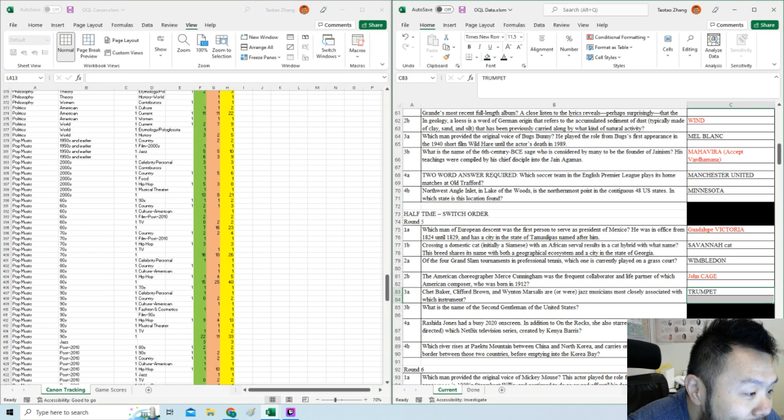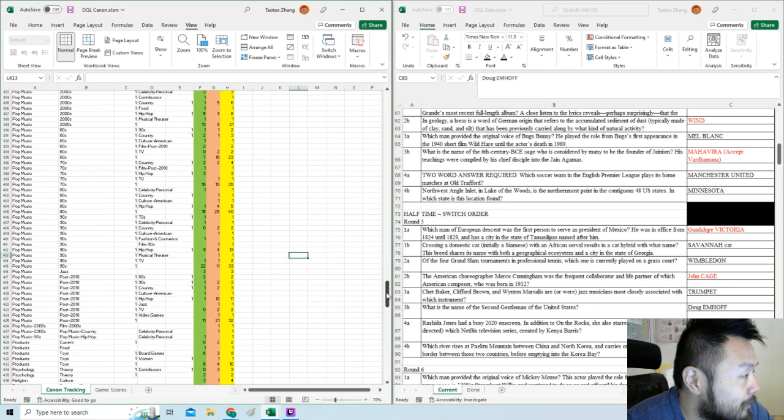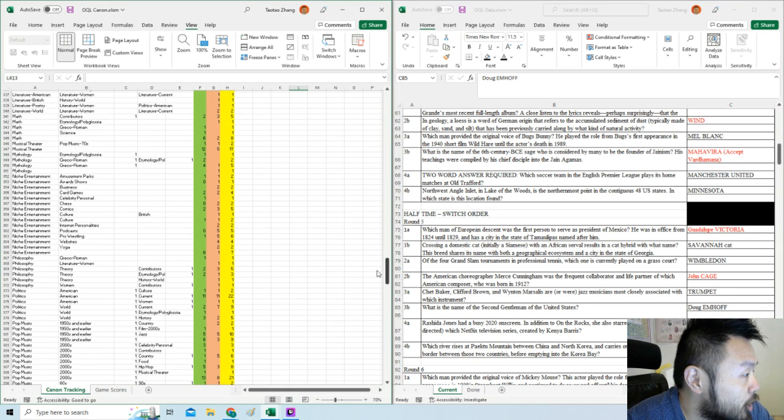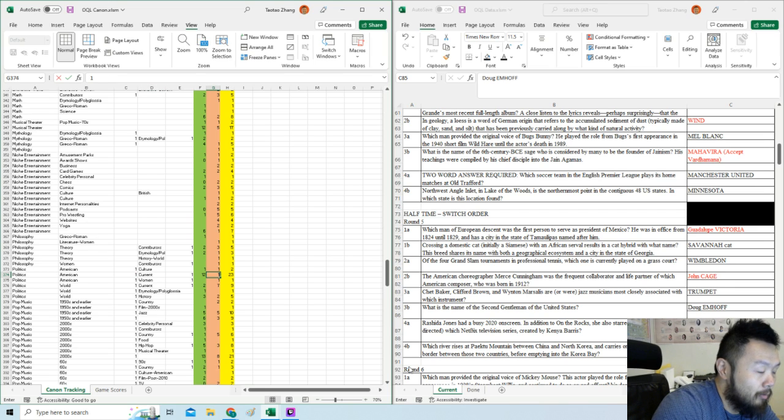What is the name of the second gentleman? Emhoff, Doug Emhoff. So politics, American, current. One right, one wrong. I didn't get the middle name part.